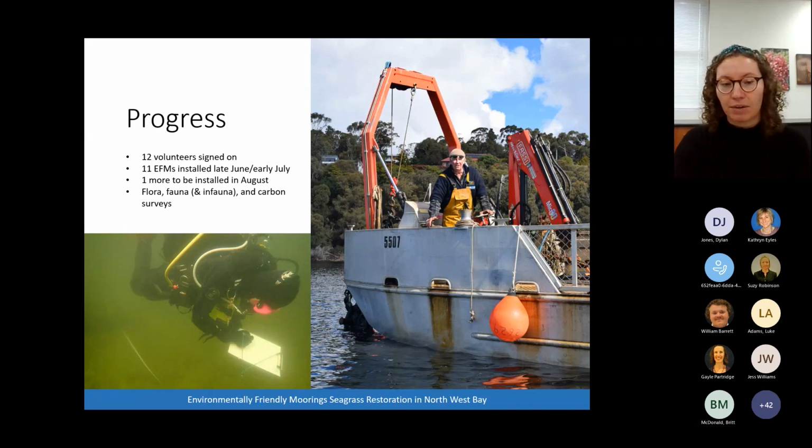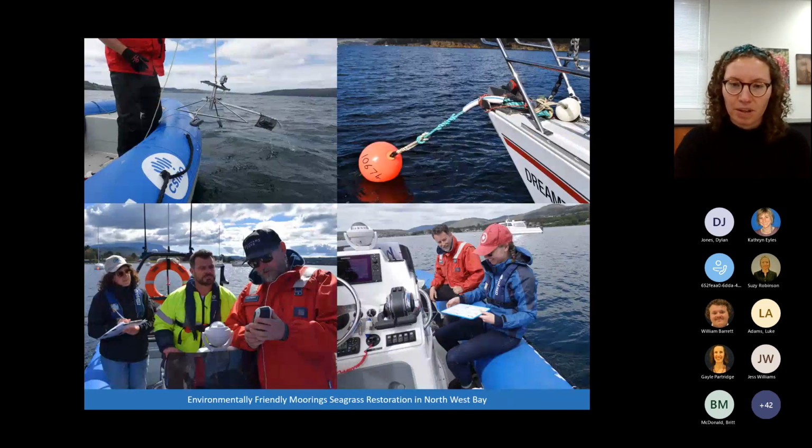and they're doing that sediment coring to look at the infauna, and also we've got a partner project on this for looking at the carbon sequestration capacity of the sediments here as well. So that's really good. Seagrass is also really great at stabilizing the sediment, which then sequesters carbon very well.